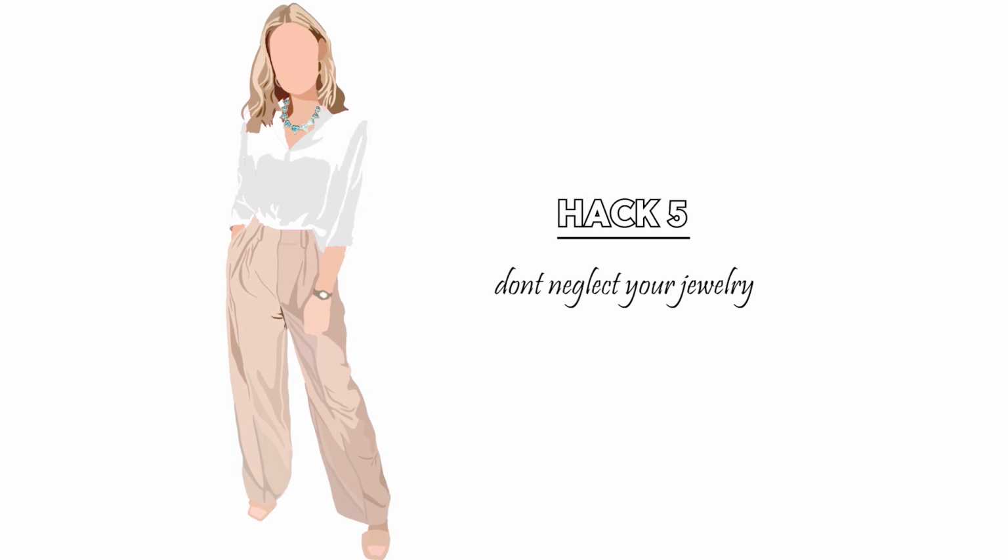Number 5 is don't neglect your jewellery. A lot of people perhaps don't put jewellery on as they should, or perhaps don't value it in the way that I think it really enhances your outfit. Obviously, chunky jewellery is a really big thing at the moment. I love my chunky gold rings, bracelets, necklaces, earrings, and they do have a real elevative, is that even a word? Real power to elevate your look.